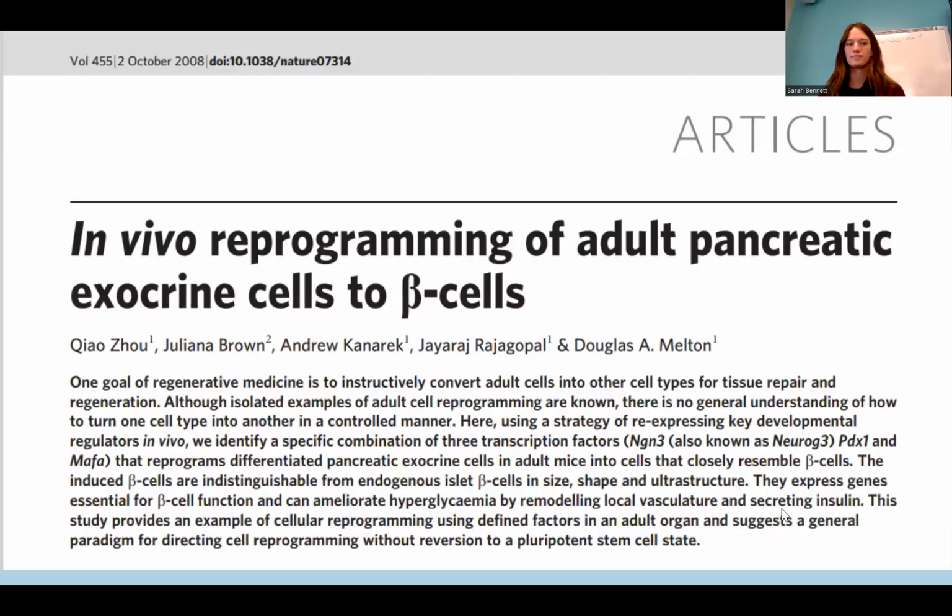So this week we're going to be covering the in vivo reprogramming of adult pancreatic exocrine cells to beta cells. It's actually a paper from 2008, so it's a little older, but it's a paper that led to a lot of different therapeutics that are going to be coming on the market relatively soon for type 1 diabetes.